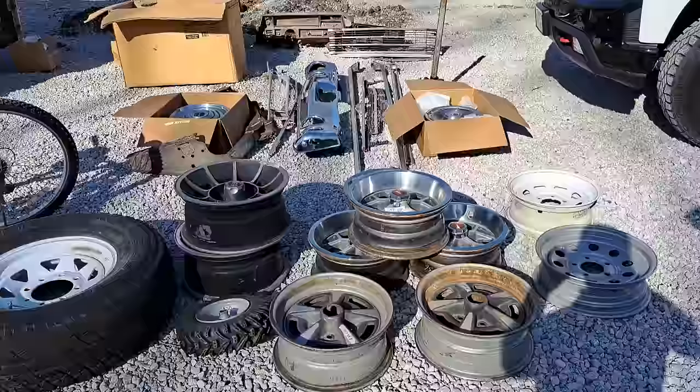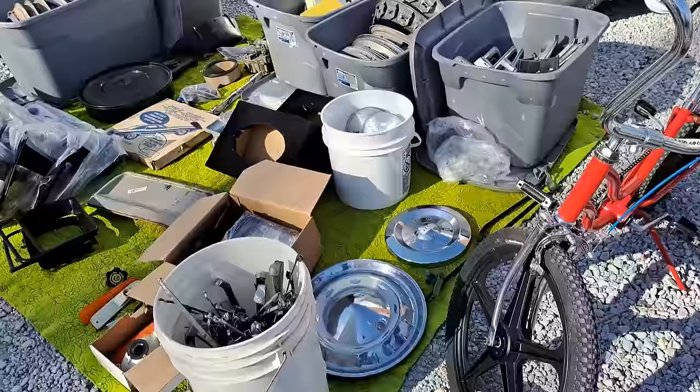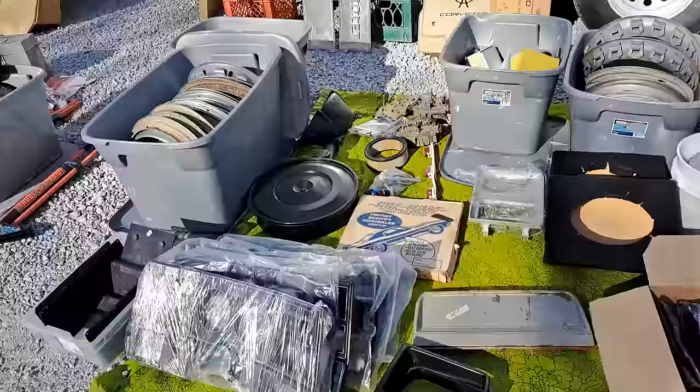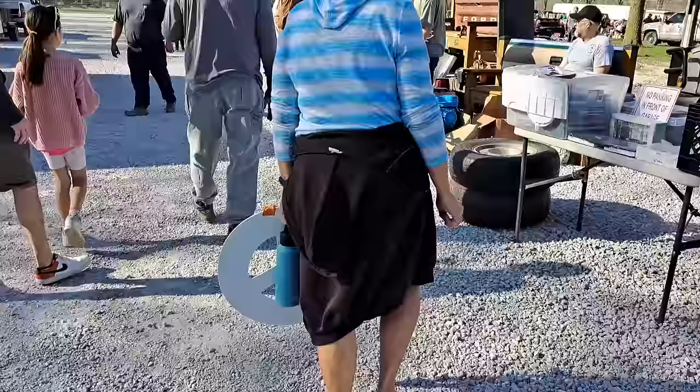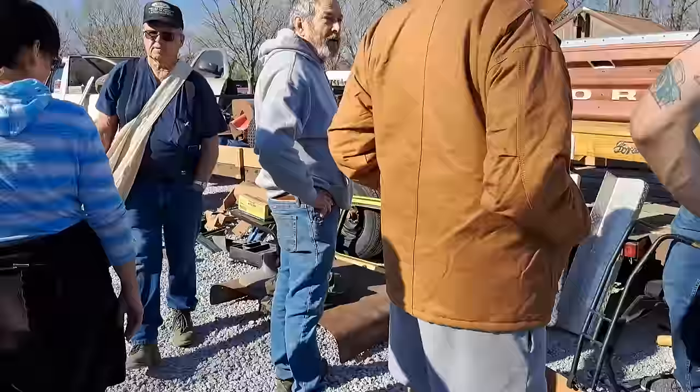There's a tandem bike there. It's like a mountain bike variation. Don't know that I've seen too many modern tandem bikes like that. You see a lot of older ones. Scoot up here a little ways. There's some tailgate benches. Used to see a lot of people doing that with the tailgates, but it's kind of a fad that's fading off.